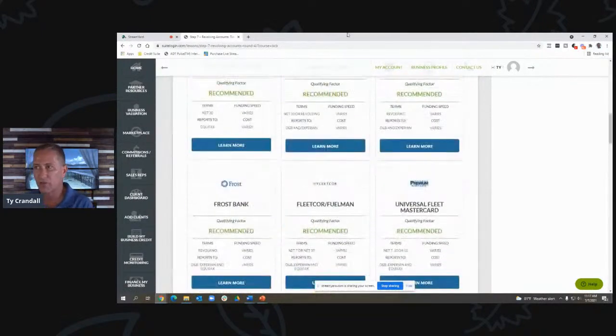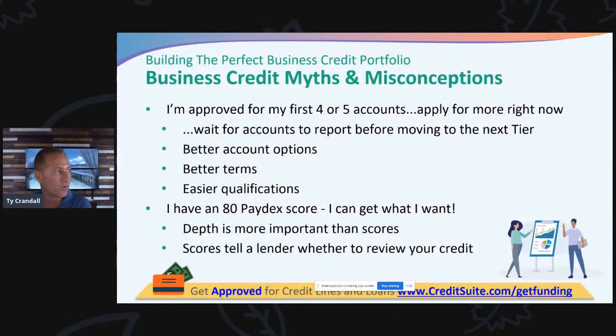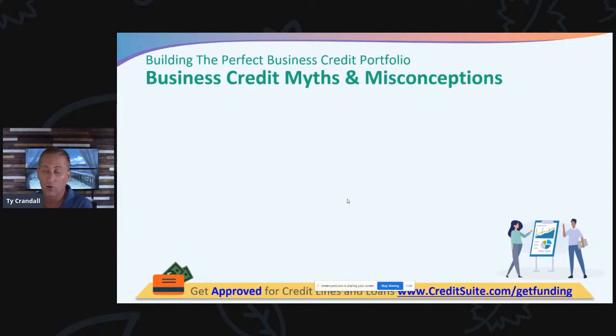We've got so many accounts to go through. It's impossible to figure that out now. But the answer to your question, yes, Quill's requirements have changed. That's why we don't really use Quill as a starter vendor or recommend them anymore.